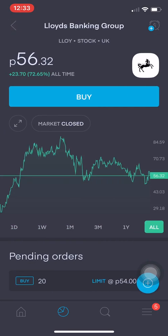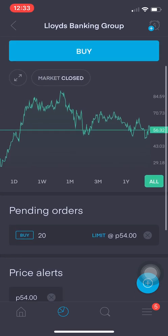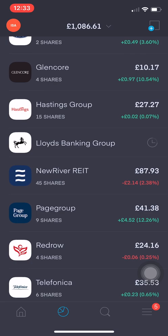New Lloyds Banking Group, so this one I'm hoping to get to around 55, 54p, and I'm planning to buy at least like 50 shares, maybe 100. So we'll see with that one.